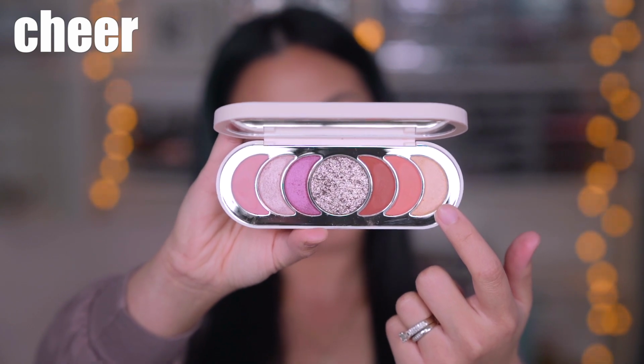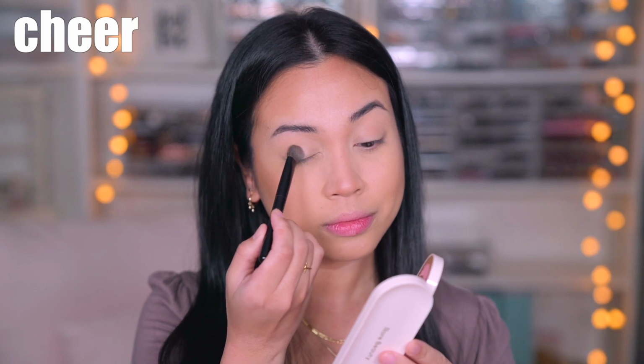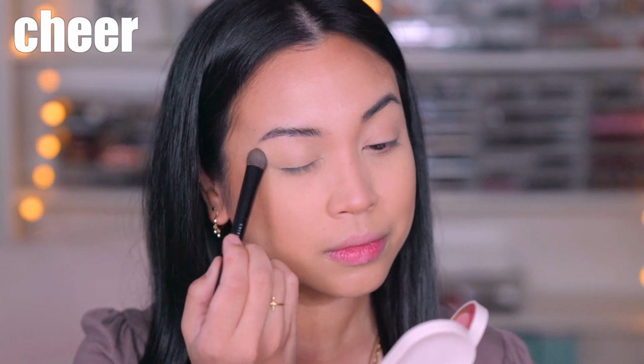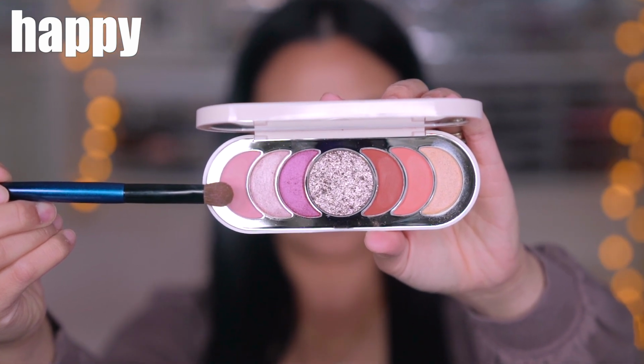Alright, I have primed my eyelids with a concealer and I will use the shade Cheer to set that. I'm using that as a setting powder, but I'm also using that to kind of highlight a little bit and prime the eyes for the other shades. The next shade I'm going to use is called Happy, and this is a beautiful matte mauve shade.